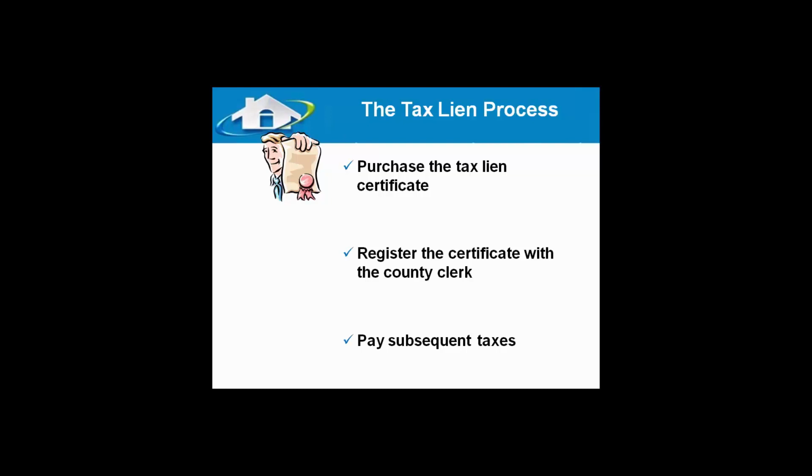Now, the next thing you have to do is register or record your certificate with the county clerk. Now, some places are going to do this for you.